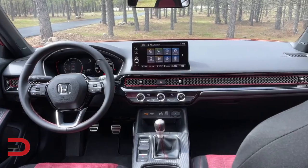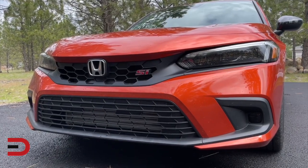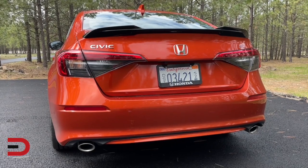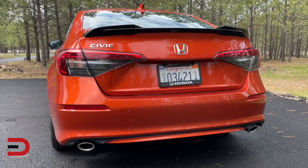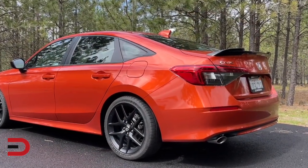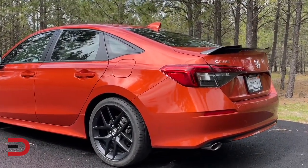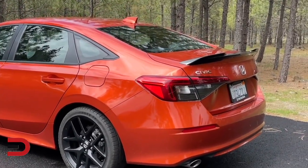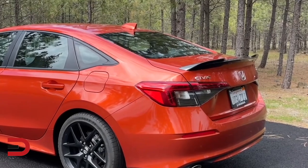How's that for a turn of phrase? Si's new upper front bumper design is more aggressive, and its rear bumper has been reshaped to reveal two large oval exhaust outlets. A gloss black spoiler in the rear mounted atop the trunk lid adds downforce to improve high-speed stability. It also features gloss black exterior trim on the mirrors and window surrounds.